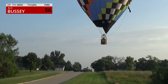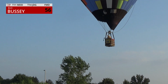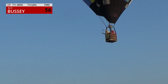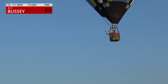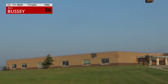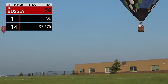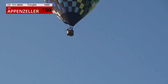Here's Dr. Bussey, coming a little quick over this target. You can see this first baggie being wound up. Just a little bit. Deciding maybe to hold on. And there it is, baggie is out. 93.67 feet for the X. And out of bounds, one of the two baggies did not make it into the triangles for Dr. Bill Bussey. Here's Al Appenzeller.